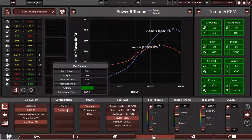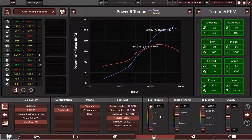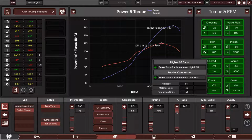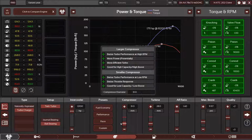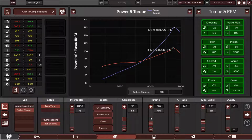First cylinder multi-point EFI. And boost the fuel mixture. We actually make it over rich. By a lot. 11.8. We'll drop the compression because we're going to throw it all into the turbo. Maximize the size of this intercooler for now. And we're going to boost it as high as we can, much as we did the other one.